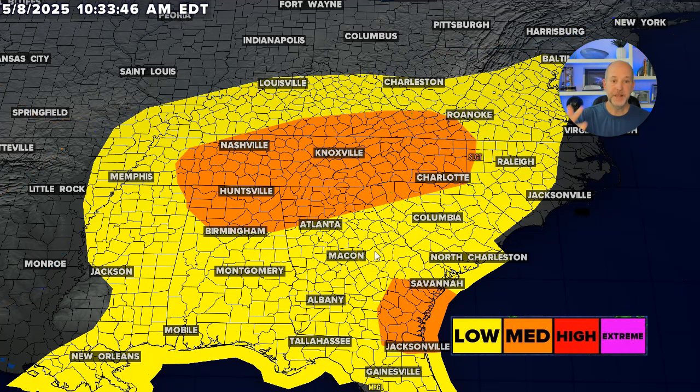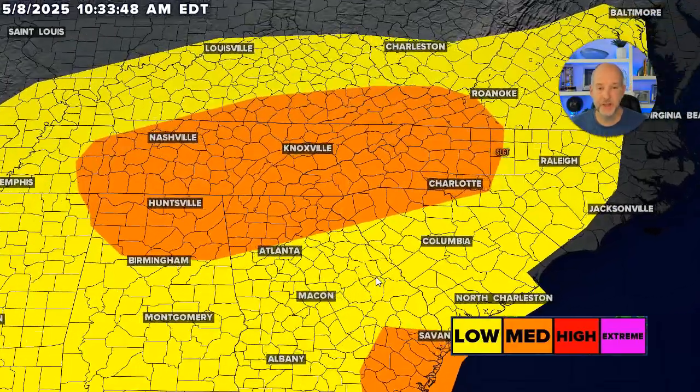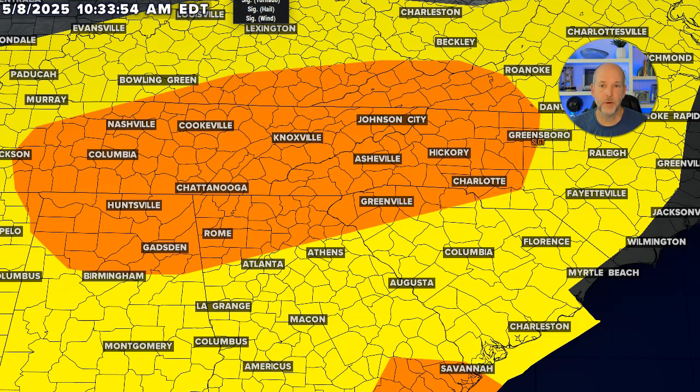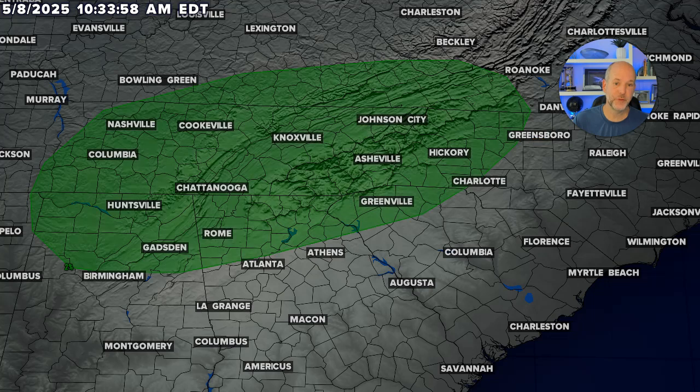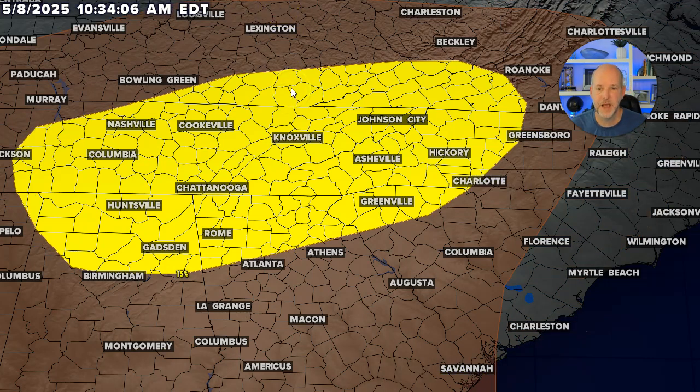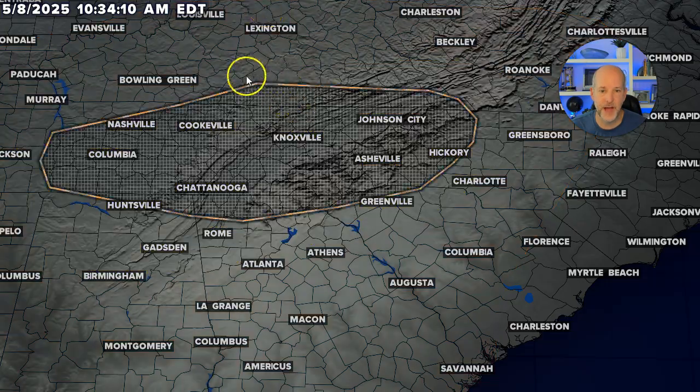So you see our medium risk and our low risk, the orange area being the medium risk. This is where I expect the large hail to form today. Just to give you an idea, we'll look at the tornado probabilities, which are pretty low, obviously. This is not a big tornado setup, but it's not a zero tornado setup. We'll look at the wind probabilities. You can see that 15% chance, but let's look at the hail probabilities. You see the 15% chance of hail here, and there's a small area highlighted right here.